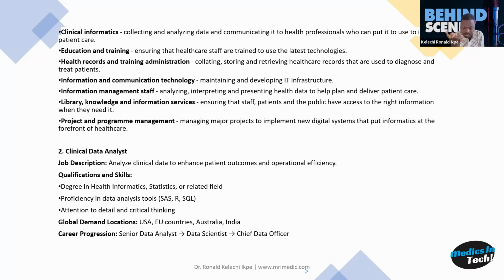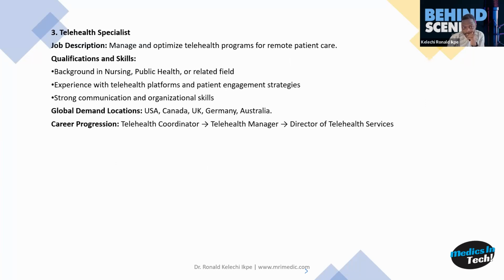It's just switching the words basically, for all I understand. Then number 3 is the telehealth people, telehealth specialist. Basically, they manage and optimize telehealth programs for remote patient care.